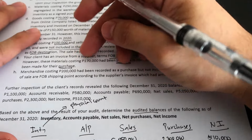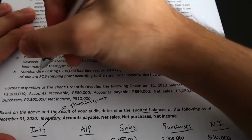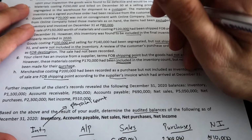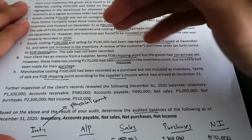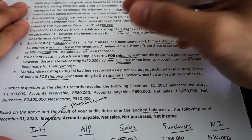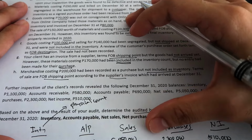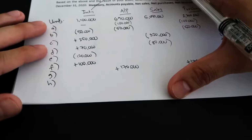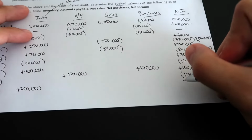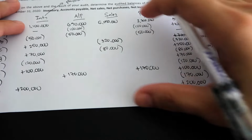And last item, item H. Merchandise costing 200,000 had been recorded as a purchase, but not included as inventory. Terms of sale are FOB shipping point, according to the supplier's invoice, which had arrived at December 31. Okay, so now, you are the buyer here, tama? Sa'yo na yun, inventory, because FOB shipping point siya. Recorded as a purchase, that's correct, but not included as inventory. You should include this as part of your inventory. So plus 200,000 to your ending inventory. And automatic na yan, because they're directly related, plus 200,000 as well to your net income. Got it? Okay, that's your last adjustment.